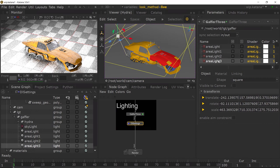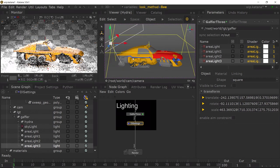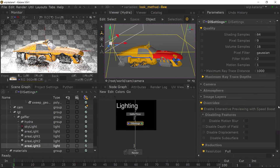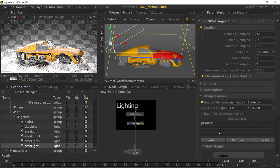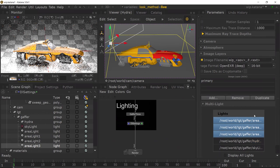Now what I want to do is actually work with some of the tools that come with 3Delight to shape this up. So I'm just going to cancel the live render, quickly go to the image layers, and then I'm going to turn on multi-light. It's pretty straightforward. You basically tell it which lights you want to work with. And that should be it.